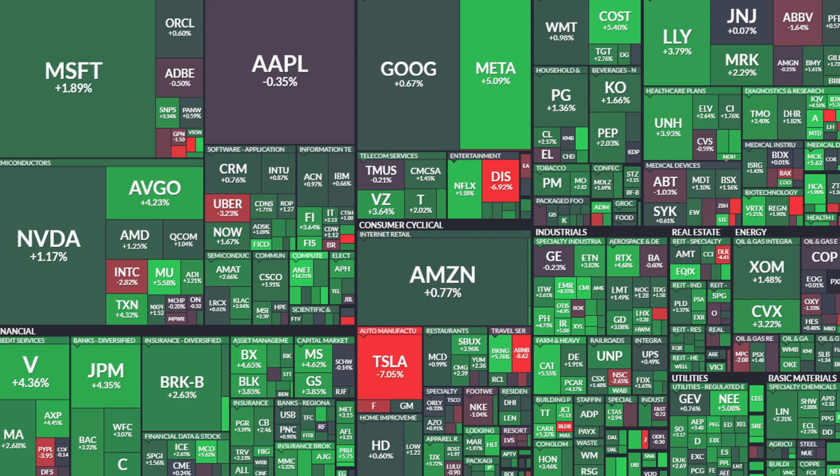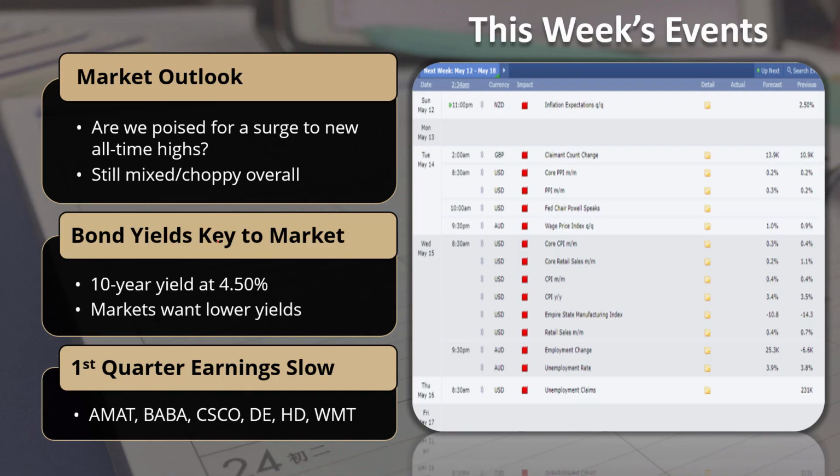If we look at the heat map for the week, Tesla had a rough week, Disney, Airbnb. There are some areas of weakness, but overall, certainly more in the green. And if we look at this, financials had a stellar week. That's pretty much all in the green with the exception of PayPal. Utilities had a fantastic week. We'll touch on that more. Healthcare is a little bit mixed here, tech a little bit of a mixed picture. Intel and Uber, there are some pockets of red and some pockets of green, but overall, certainly more green than anything else.